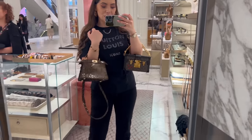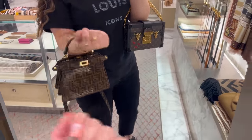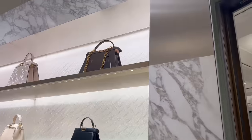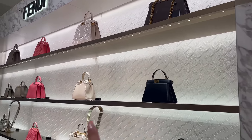Okay, what do we think of this one? This is the petite. They'll show me the larger one. There is an in-between size as well, but they only have the petite and the size up, like that one over there, which is quite large. I think I would prefer it in that size.